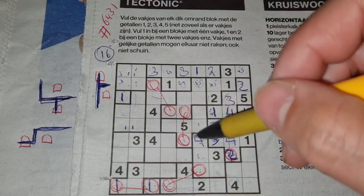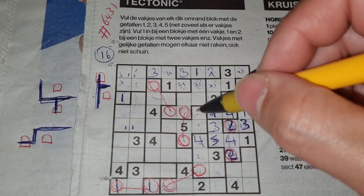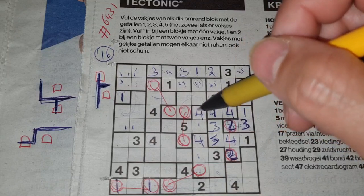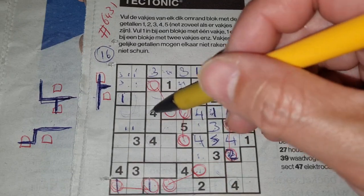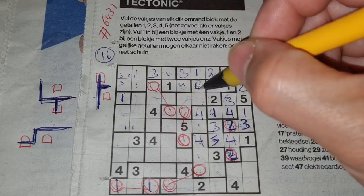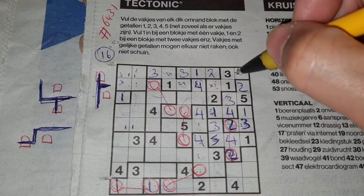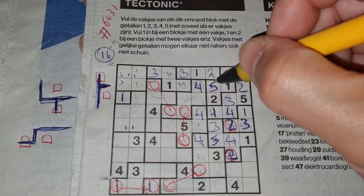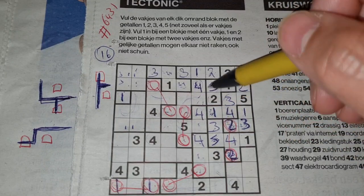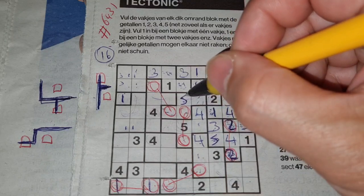These two boxes can be a 4. That box can be a 4. So 1 box left for the 4 in this area should be here. These 3 boxes surround the 4 can be a 4. That box can be a 4. So 1 box left for the 4 in this W area shape should be there. Now we have a 4 there. So this box can't be 4 anymore. That box should be a 4. This box should be a 5. These two boxes can be a 5. That box can be a 5. So 1 box left for the 5 in this W area shape should be here.